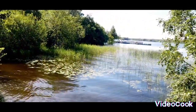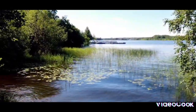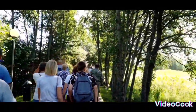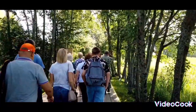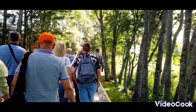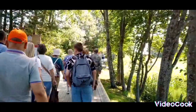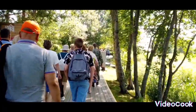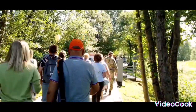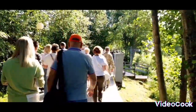Here I am on the island. We are walking along a wooden pathway to the entrance of the museum. Kizhi has long not just been the name of the island on Lake Onega, but a synonym for the unique beauty that Russian architects managed to create from wood. The Transfiguration and Pokrovskaya churches sparkling in the northern sun are a symbol of Kizhi and all Russian wooden architecture.